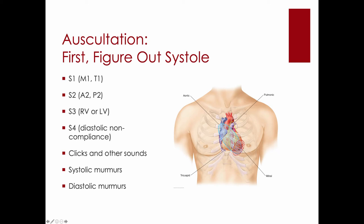Lub-dub, lub-dub. Then listen for the second heart sound. Listen up here if you want. It's actually going to be loudest at the aortic site, right? The aortic site is where it should be the loudest, not the pulmonic site.